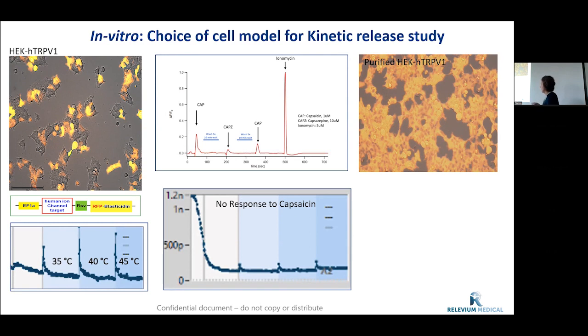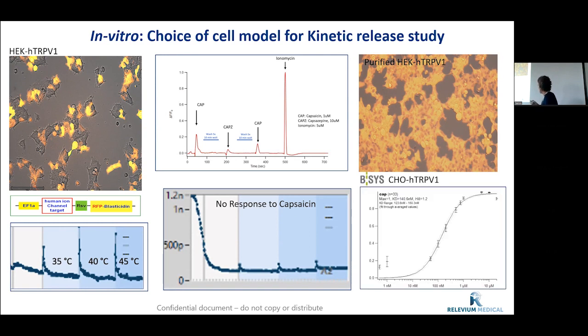So we moved on, and we bought another cell line, the CHO human TRPV1 from B'SYS, and of course, magic happened, and we had our nice dose-response curve. Even though we had a nice dose-response curve, after that we went through a lot of other troubleshooting. I'm not going to explain that now, but we were confident at the end that the result we were getting was good, so we moved on.